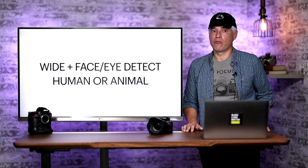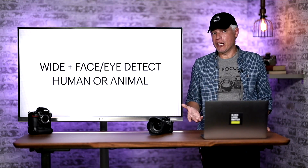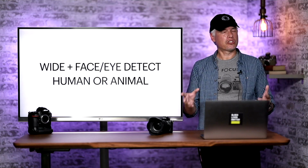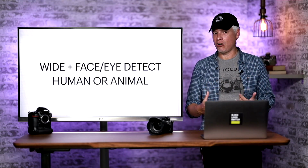They're advertising now animal eye AF and improved human eye AF, including when you're using all autofocus points, which makes it really much better for casual shooters who just leave it on all autofocus points. Or even for me, if I'm using the Canon R5, it's so smart at picking the autofocus point that I actually don't need to use the thumbstick and select an autofocus point.